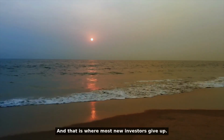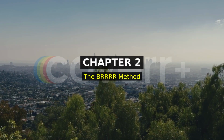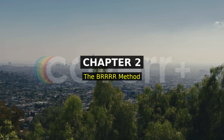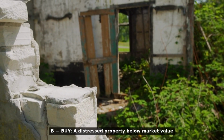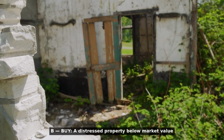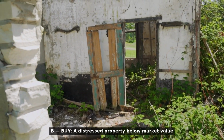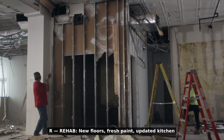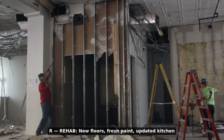A strategy that has created more real estate millionaires than any other in the last 20 years has 4 letters. BRRR. Buy, rehab, rent, refinance, repeat. Here's how it works. You start by buying a distressed property, a house that needs work, priced well below market value. You put in the work to rehab it. New floors, fresh paint, updated kitchen. Now it's worth significantly more than what you paid and what you spent on repairs.